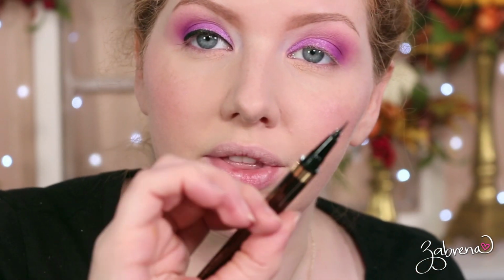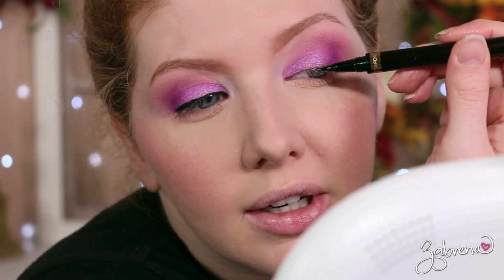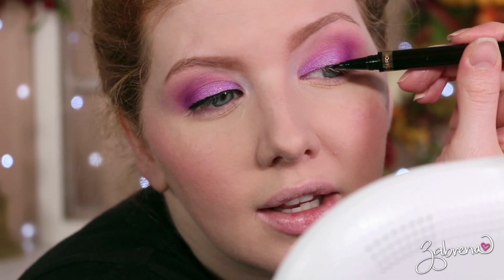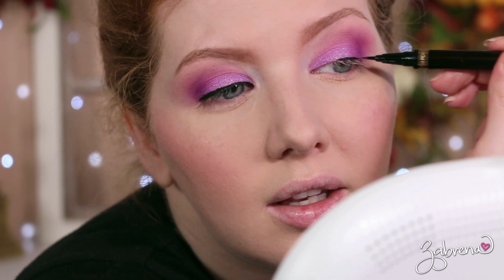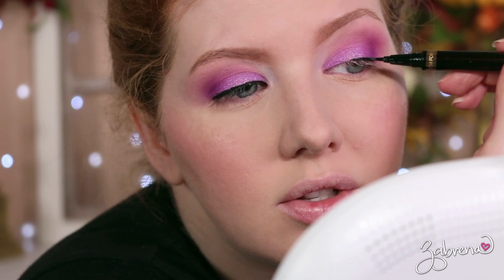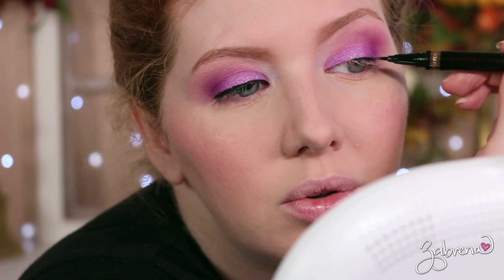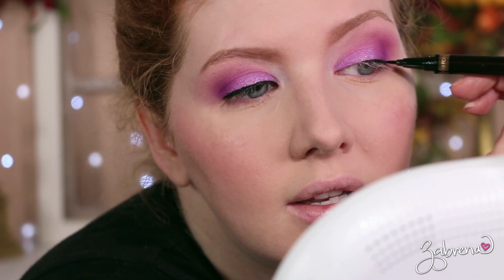And I like that quality because the way that I would do this is I would use the thicker end to line my upper lash line, and then I would use the thinner end to draw a wing on the outer corner. So let's try it like that. Bringing the mirror in a little closer here. Taking that end. Wow, that is going on super smooth. Very easy to make a mistake with it, I must say.